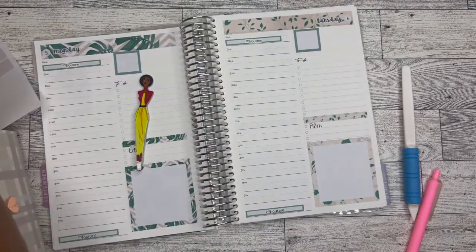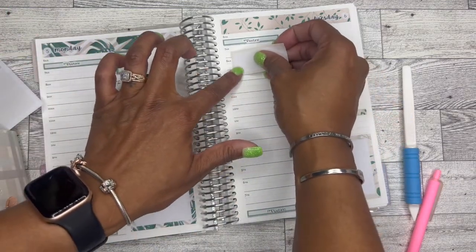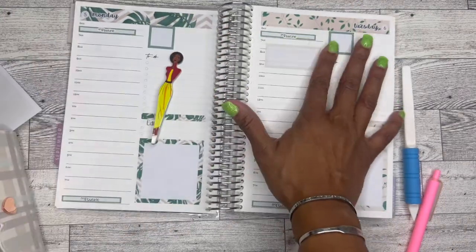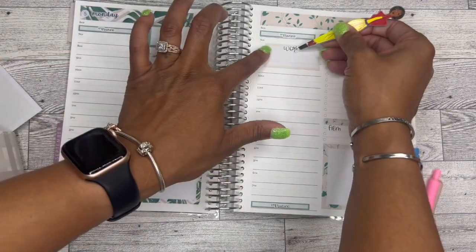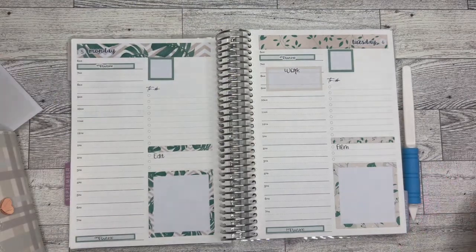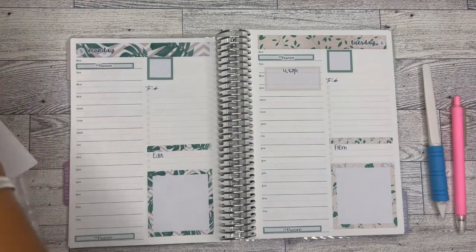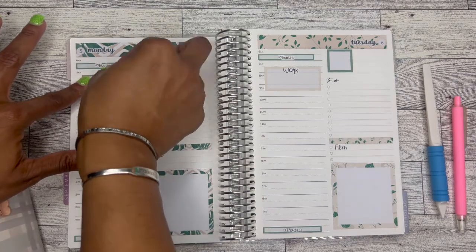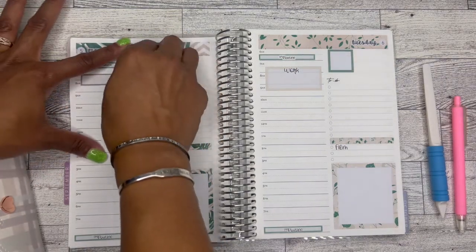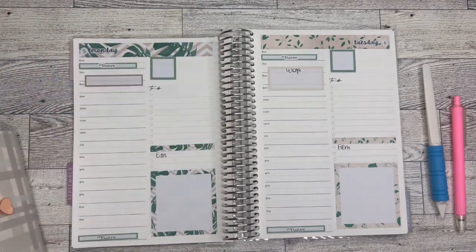Nope, I think I'm going to use this really big one for work, because I like being able to put the checkbox in there. I do have a work script sticker, so put that there. Like I said, I know Monday is a day off, so I'm just going to pop that in there. Oops, zigged when it should have zagged. We're going to pop that in there.